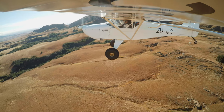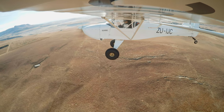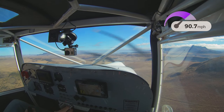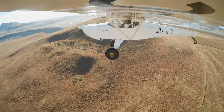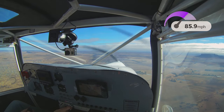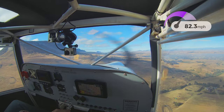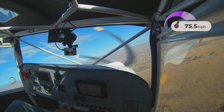Level traffic, Sterkfontein Dam area, India Juliet Charlie, the Bushbaby, 15 miles to the east of Sterkfontein Dam, 6,500 feet, routing to Harry Smith, India Juliet Charlie. The Bushbaby 3 miles to the south of the field, 6,800 feet, will be turning overhead and coming in for full stop landing. Aero Farm traffic, India Juliet Charlie, turning final, runway 36, full stop landing.